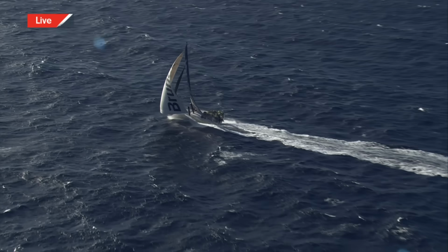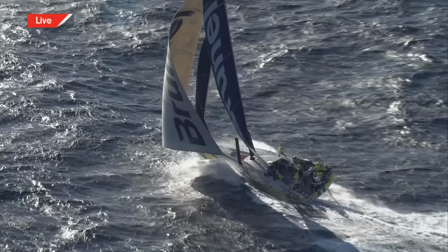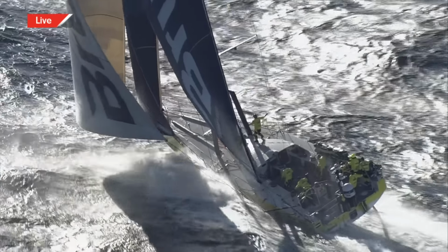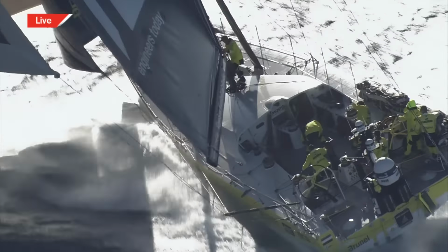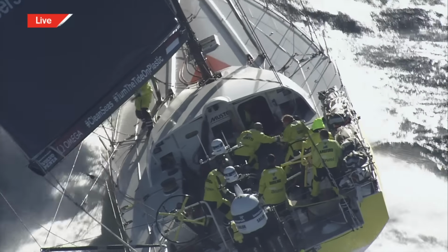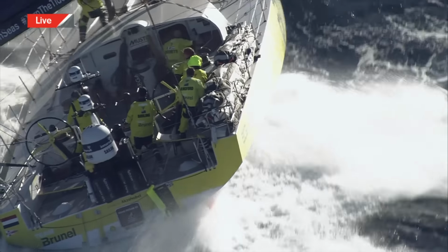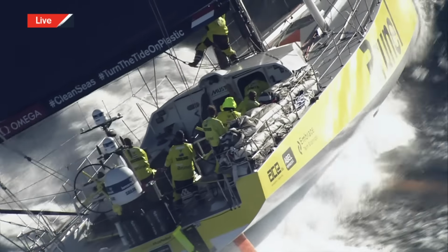Wow. Team Brunel. Well, if you're sitting at home quietly and comfortably on your couch or sofa watching this, imagine what these teams, these men and women, are about to go through. Burling, who we were just talking about.